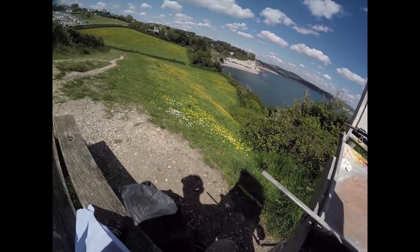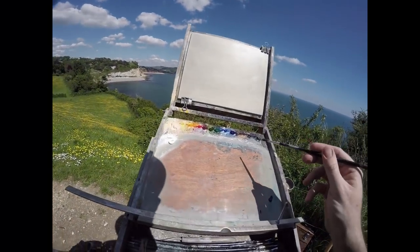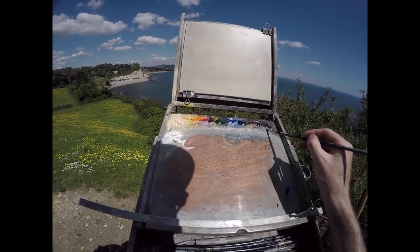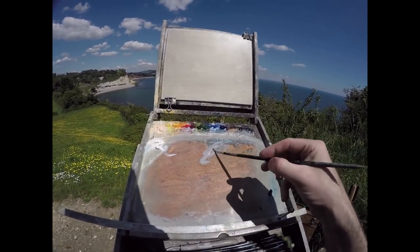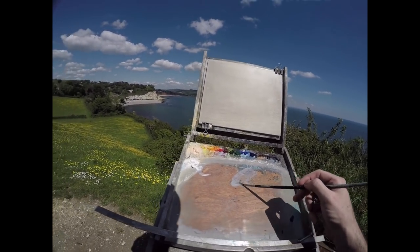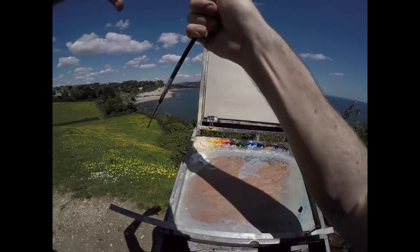Look at this, I actually get to sit down. I think this is the only spot I've ever painted in where I've been able to sit. What a treat. Oh, I really hope this one goes well.